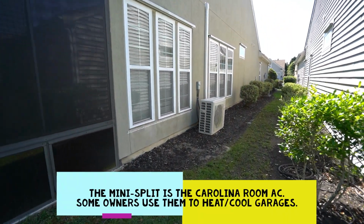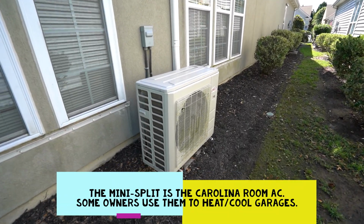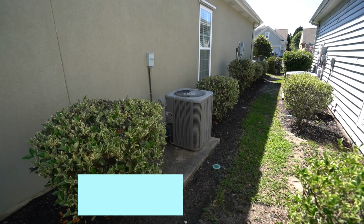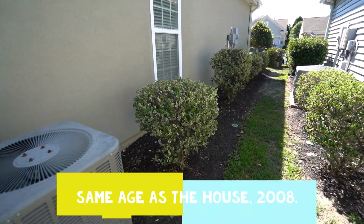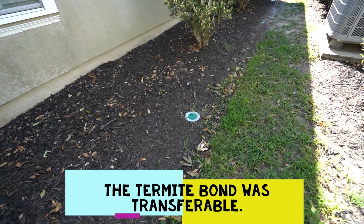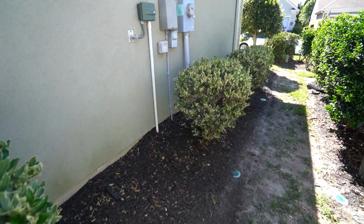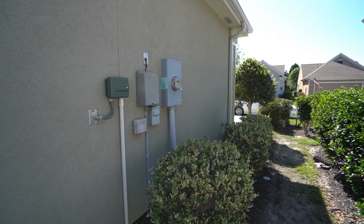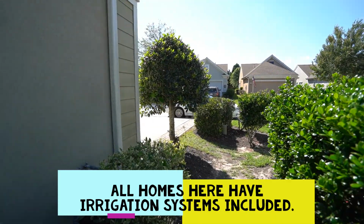Here we see what's called the mini split, that air conditioner heater for the Carolina room. We accepted the age of the air conditioner. The house did have a termite bond. You see the Centricon system discs are down here. The yard is beautifully maintained. We had all of these mechanicals inspected, and the landscaping system as well. The irrigation is part of the deal. We got it working just fine.